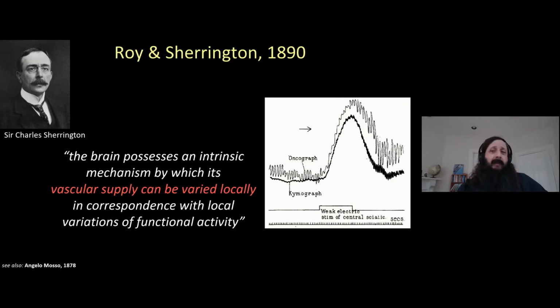And what they saw is that after this electrical stimulation, they saw very large changes in brain diameter and blood pressure accompanying this electrical stimulation. And so this was one of the first direct observations of local hemodynamic changes in the brain responding to neuronal activity. And their conclusion was this kind of famous, often cited quote: "The brain possesses an intrinsic mechanism by which its vascular supply can be varied locally in correspondence to the local variations of functional activity."